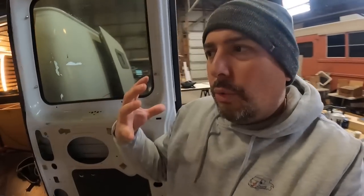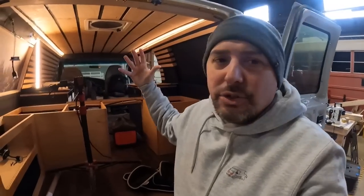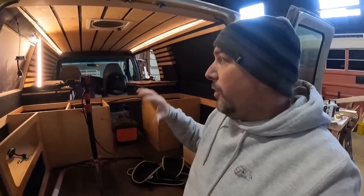I am really, really liking the golden tone, just the look of the van so far. I think it's looking phenomenal.